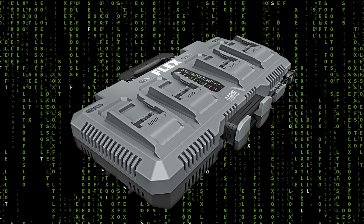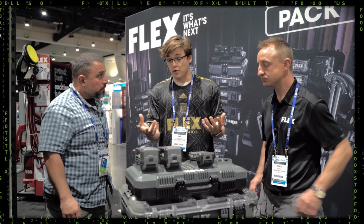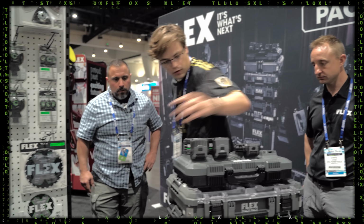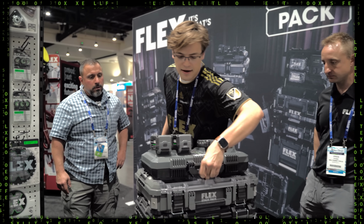So if you put the battery on there, you're pretty much guaranteed it's gonna charge. The charger is compatible with Flex Stack Pack storage solutions for easy organization and transportation to and from the job site. I like that part best of all. It's not like they decided to release this simultaneous multi-charger that wasn't Stack Pack capable right now, and then next year they have their Stack Pack compatible model for you to spend more money on. Bruh. You know, I'm really impressed how Flex takes its users' feedback into consideration.